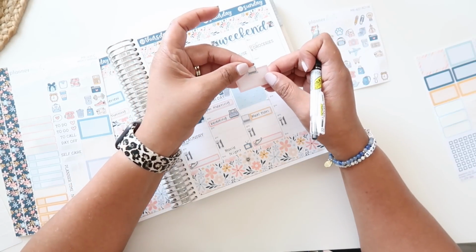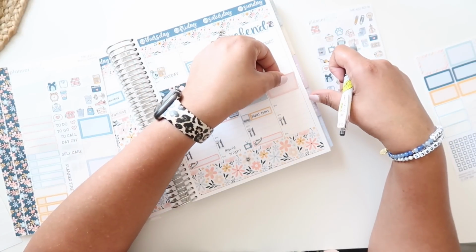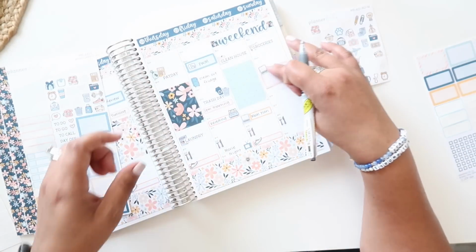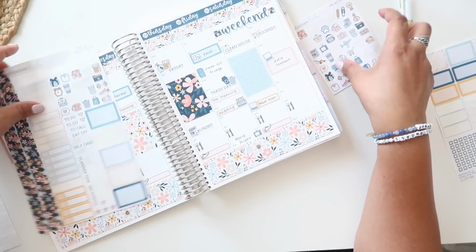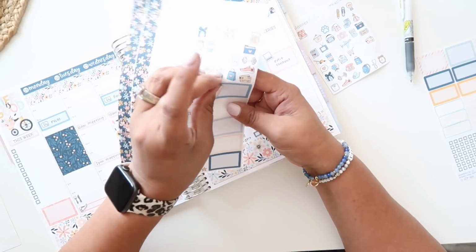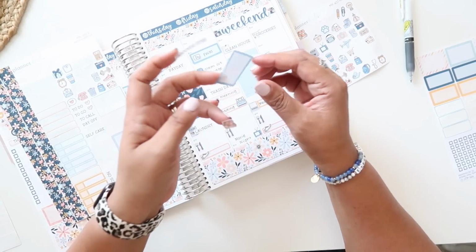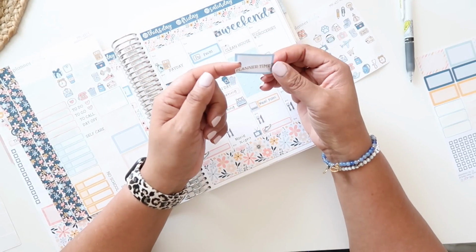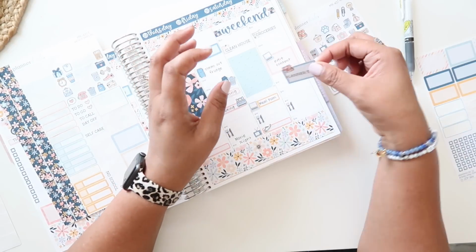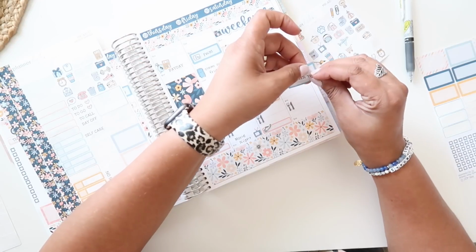Anyway, I'm going to use this little computer icon because I will need to edit videos on Sunday afternoon. Let's just put it right about there. And then I want to use the planner time sticker with this darker blue box and this stack of books. That will have to work. On Sunday, I typically like to sit down and review my planner, go over my goals for the week, all of that fun stuff. So definitely need to make time for that.